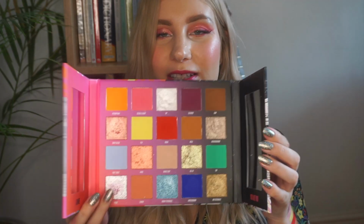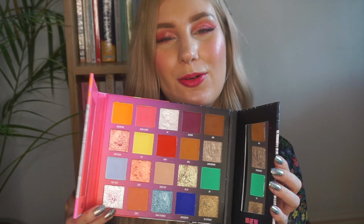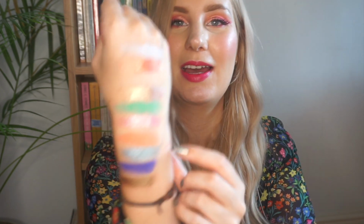Then I decided to take the shade Pride, which is the one here in this down corner right here, and it's one of my absolute favorite shades in this palette. If you look at the swatch again right here, it's absolutely stunning. And so I took that on the center lid as well as the center lower lash line.